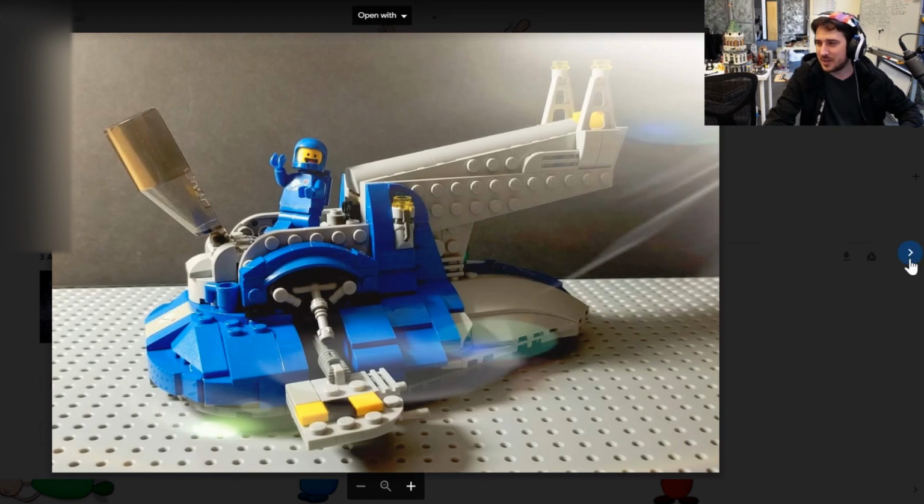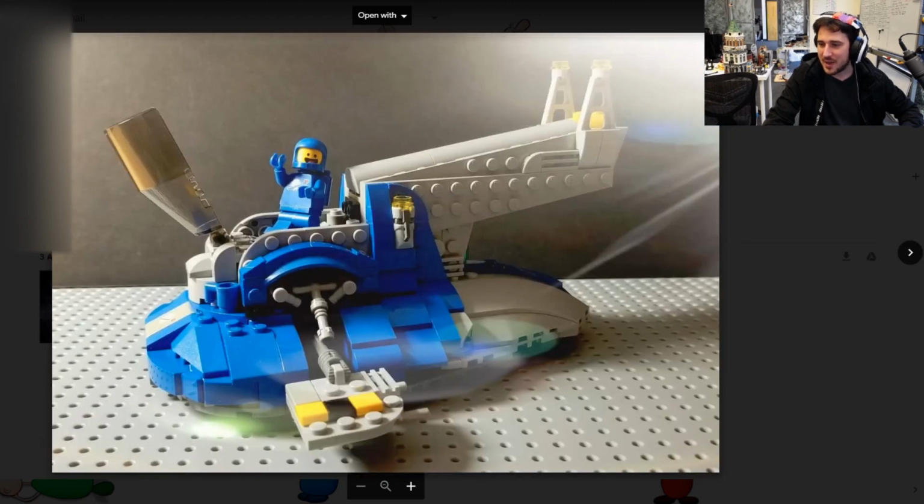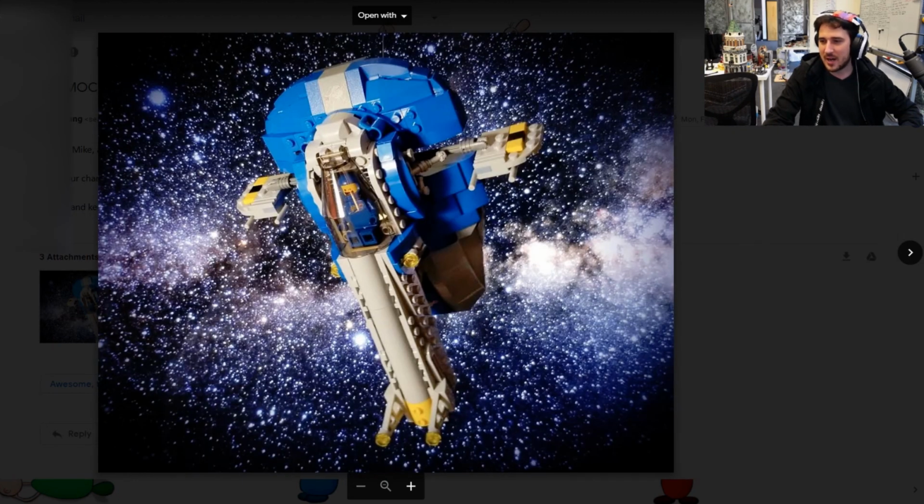Looks like pretty much the general same build design, but you've switched out the colors, and that is the happiest looking bounty hunter I have ever seen. Really like the yellow highlight. You were limiting with them. You didn't use them too much, which makes it, I think, look a lot better. Good job. What is this?